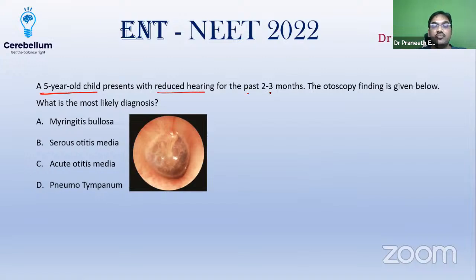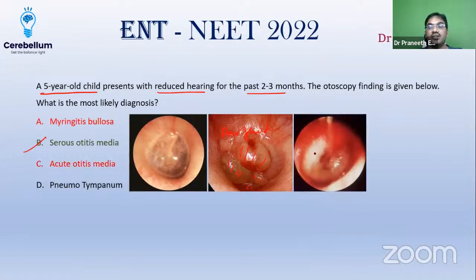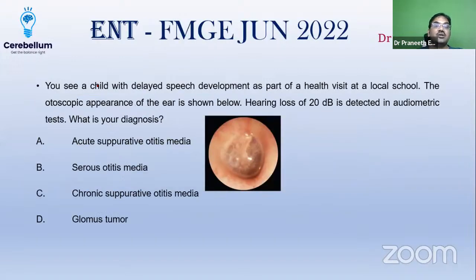A five-year-old child presents with reduced hearing for the past 2 to 3 months. You can see air fluid levels, so very clearly it's a case of serous otitis media. In myringitis bullosa, there will be multiple bullae appearing, and the patient will have acute pain. In acute otitis media, you can see a congested, red, bulging tympanic membrane, or a cartwheel tympanic membrane. Okay, so this is the next question.